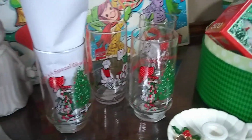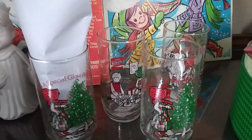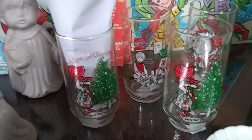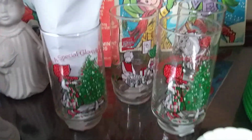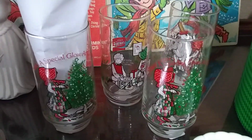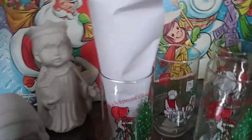I actually have a set of 12 glasses, the 12 Days of Christmas, and each one has a different day on it. I can't remember who made them though. But I haven't listed them because I don't want to break up the set, and I don't really want to ship 12 glasses. So I've showed them before, I think, in a past video. Okay, so that was everything from ARC.